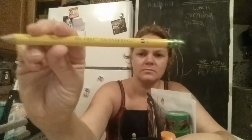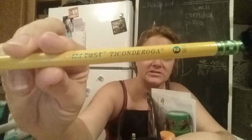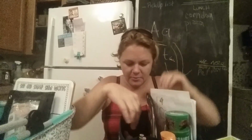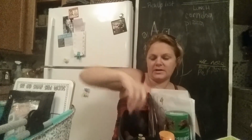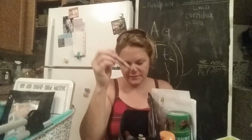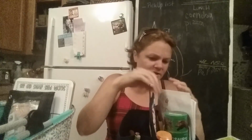So one of the big things we do is a little bit of handwriting, and this is our favorite pencil. We do a lot of correction for grip. Oh, here's one, I got a loose one. Let's see. They're phenomenal. Love these crayons. Okay, lots of stickers.